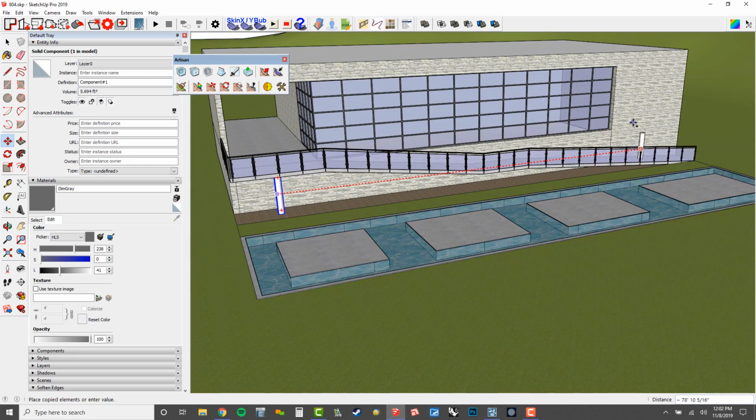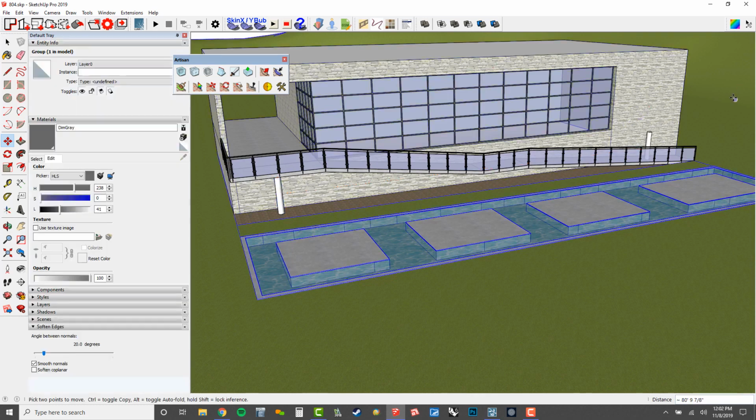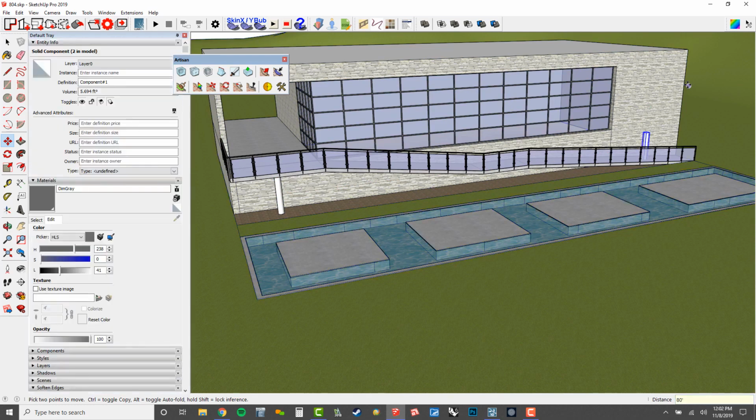It's telling me that I'm at roughly 80 feet, all right? So I'll just click to end my command, and then I can let go of the mouse, and I'm going to type in 80 feet, enter. That locked it into a perfect dimension. You can be very precise in SketchUp.